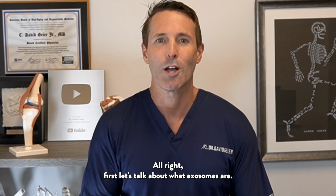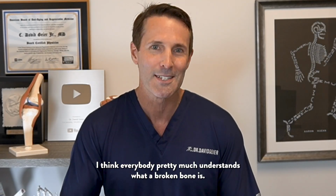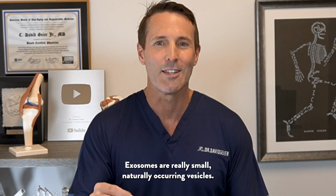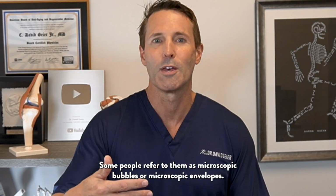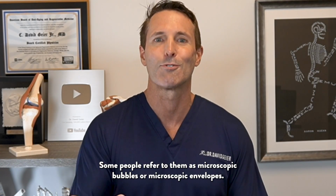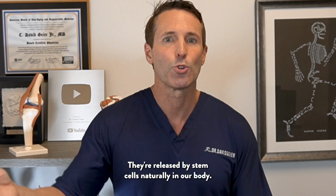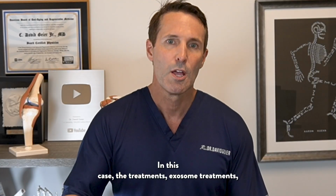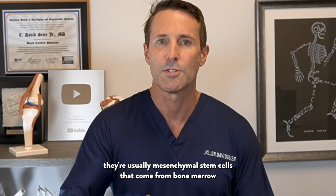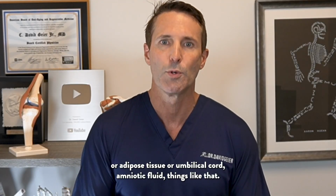All right, first, let's talk about what exosomes are. I think everybody pretty much understands what a broken bone is. Exosomes are really small, naturally occurring vesicles. Some people refer to them as microscopic bubbles or microscopic envelopes. They're released by stem cells naturally in our body. In this case, the exosome treatments usually use mesenchymal stem cells that come from bone marrow or adipose tissue or umbilical cord, amniotic fluid, things like that.